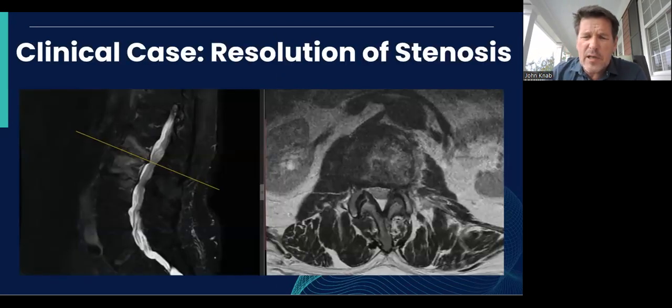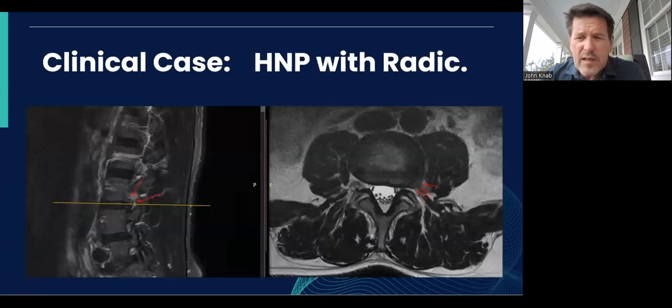At 6 weeks, he was kind of feeling a lot better. And this is his MRI at, I think, about 9 months after treatment: resolution of stenosis, improvement in the bone marrow edema, and he has not contacted me, which he definitely would if he was still hurting.